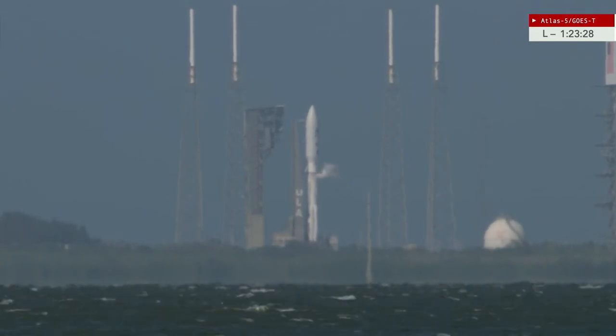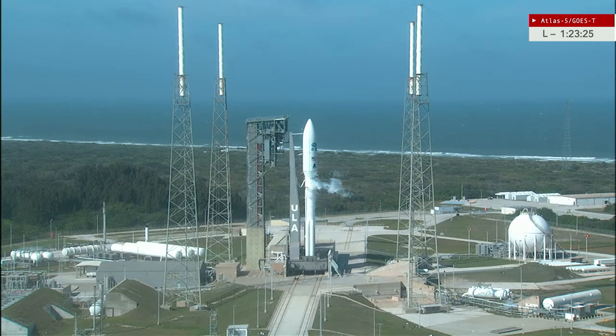A few moments ago, ULA's launch team began final preps of the Atlas V flight control system. And this involves multiple steps, including a steering check of the propulsion systems on the Atlas V, the engines, to make sure that their thrust vector control or gimbal units are ready to go. Those thrust vector controls will steer the rocket during the climb to space this afternoon.